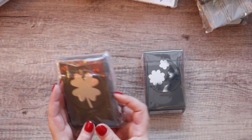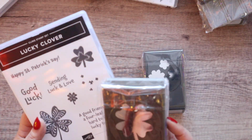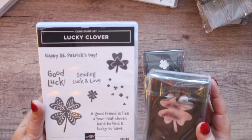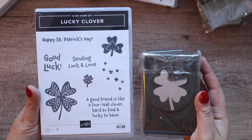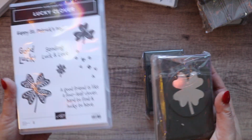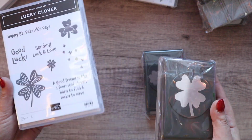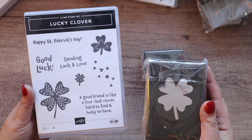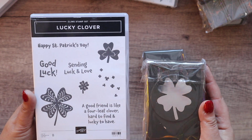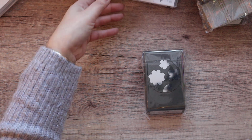Lucky Clover. Lucky Clover goes with the Lucky Clover stamp set. Now, although I'm British, I'm not Irish, so I don't really celebrate St Patrick's Day, but I know it's a very popular thing overseas, and obviously the Irish celebrate St Patrick's Day. I know it's the 17th of March. I only know that because I have a young cousin, well young, he's probably about 25, but my cousin's birthday is St Patrick's Day, and that is his middle name.